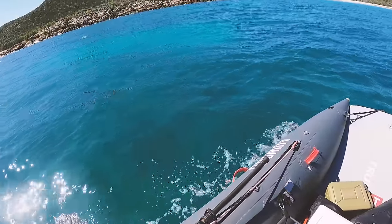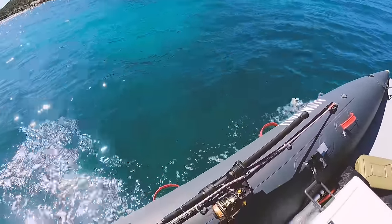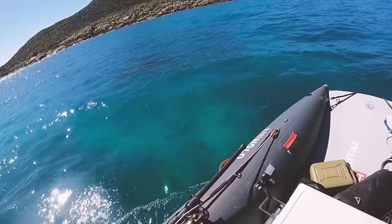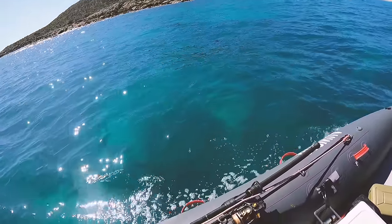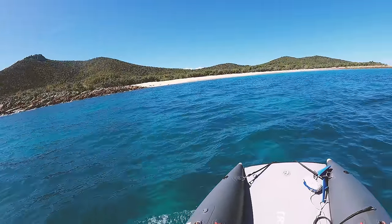Sure that's a reef under me. Water isn't much clearer here. Oh no. It's definitely clearer. No. It's better. It's better. Let's get in on the beach, huh?